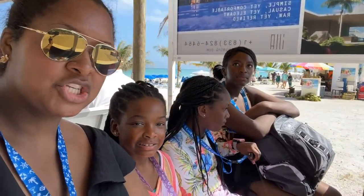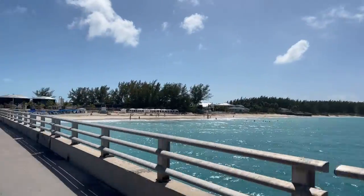We are headed back to the ship for lunch. We hopped on the tram. There's Paradise Beach in the background. Paradise Beach is literally a paradise. Literally in paradise.